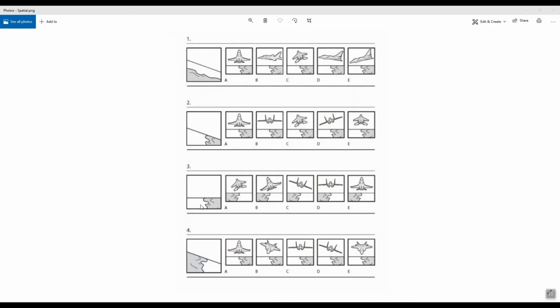And then number 3, flying straight and level flight, parallel to the beach. You just find the aircraft that's like that, and that'll be Delta here. And what's funny here is, is it coming towards you or away from you? You wouldn't really be able to tell. But they don't give you that curveball here, so Delta is the right answer here.